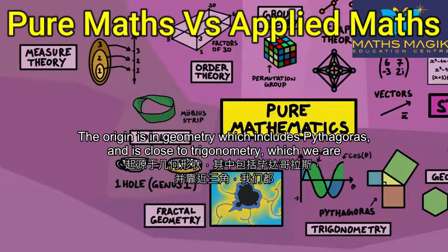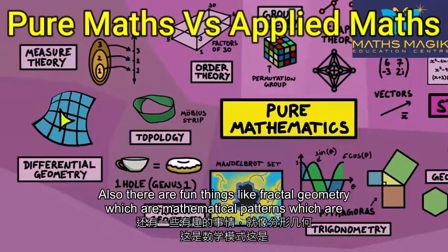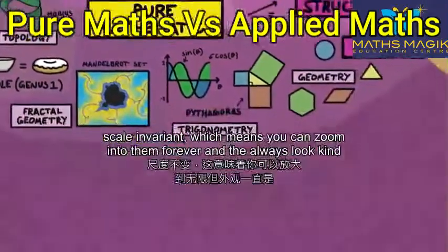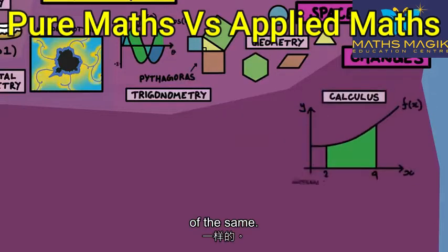The origin is in geometry, which includes Pythagoras, and is close to trigonometry, which I'm sure we're all familiar with from school. Also, there are fun things like fractal geometry, which are mathematical patterns which are scale invariant, which means you can zoom into them forever, and they always look kind of the same.